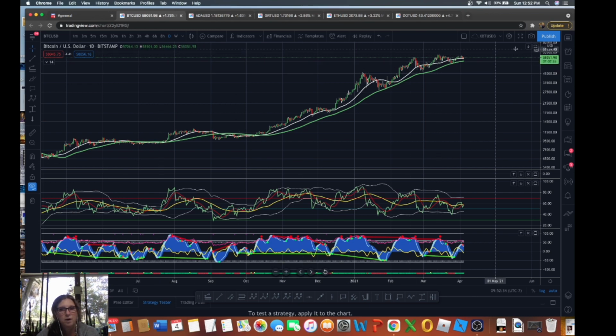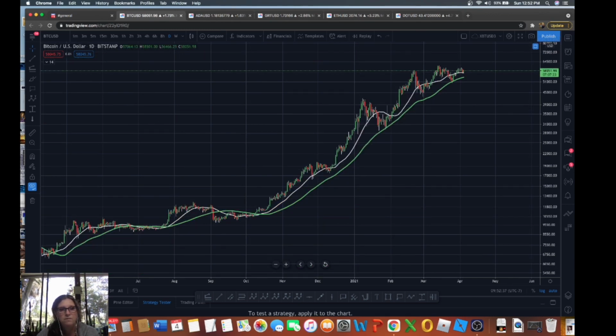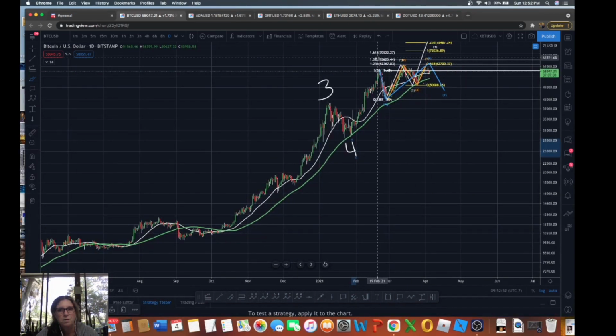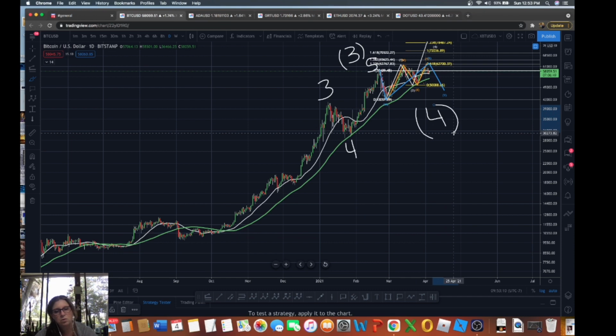Okay, so now let's talk about the correction that we're in. In my prior videos, I said that I feel like this is a top of the third, this is a fourth, this is a fifth, which is the top of a higher degree third. And we're looking for a higher degree fourth. Now, it is either complete, this higher degree fourth, or it's not complete. And we're going to talk about that.